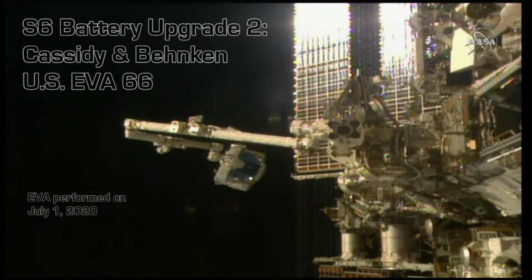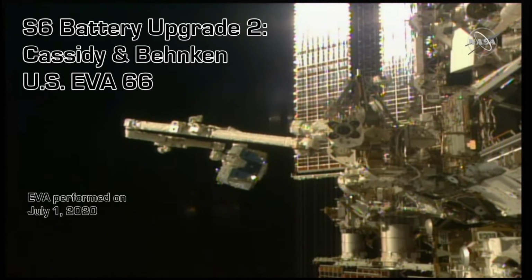Robotics officers on the ground are right now maneuvering the external pallet. You can see the movement of the arm right now.